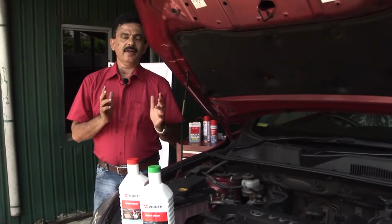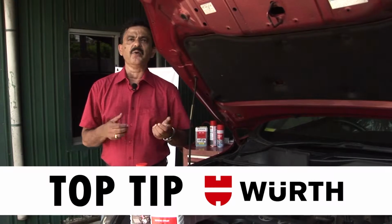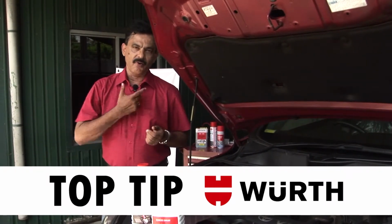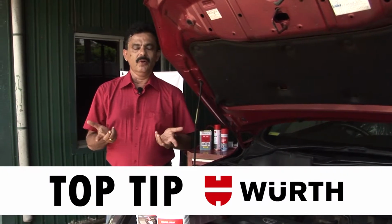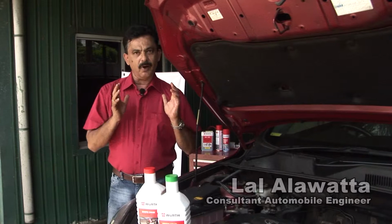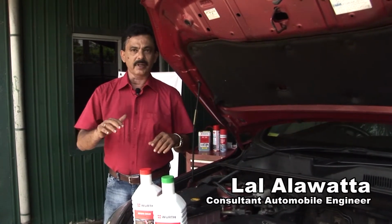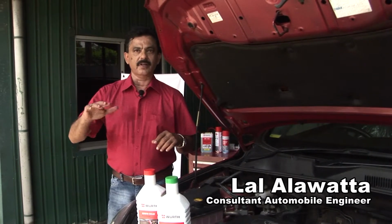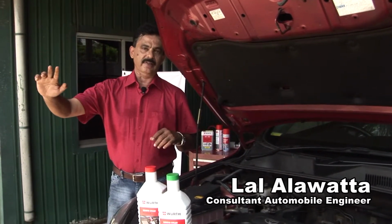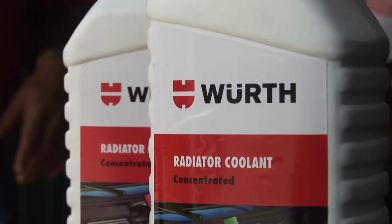Today the driving conditions are so different. Most of our vehicles have to run at 100 kilometers per hour for 1 hour or more. So you have to ensure your cooling system can absorb all the generated heat from your engine and cool it down and bring it back to its original working temperature for the whole of your journey. For that, the efficiency of your cooling system is very important.